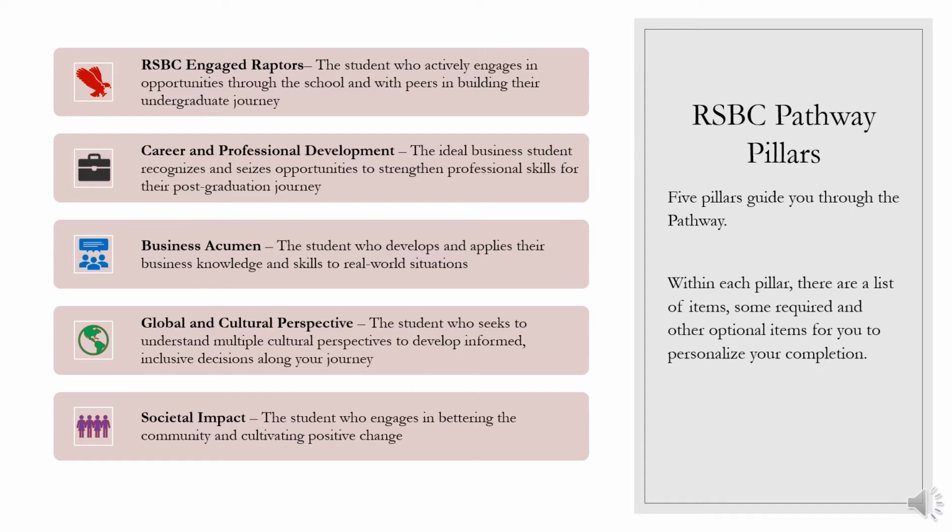However, some items may be fulfilled by work you are doing in another course or even taking a specific course. Other items are fulfilled by going to events on or even off campus, so long as they meet the criteria. So what type of activities might you encounter? Well, let's get a bird's eye view of the Engaged Raptor pillar.